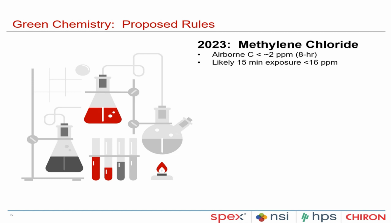But in this case, this particular restriction is calling for concentrations of at or under 2 ppm over an 8-hour period, and for a 15-minute exposure, a likely 15-minute exposure of approximately 16 parts per million or less. So they are now putting restrictions on how much methylene chloride a laboratory personnel could be exposed to, what the air concentration would be for methylene chloride in a particular laboratory. And then depending on the laboratory and how much methylene chloride is used and how it's used, this might be very difficult to reach these limits.